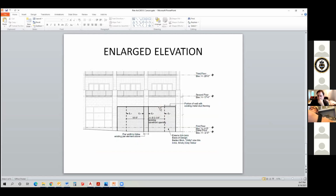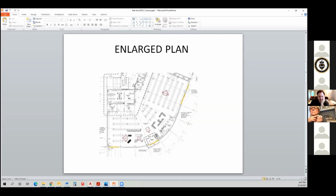And then the last page is just a blow up of the areas that are going to be infilled, and then also remove the canopy that also says entrance in the plan. So I spoke a lot about the areas over to the right, but not so much about the door and the exit door.